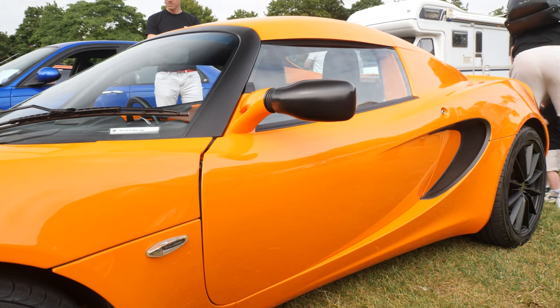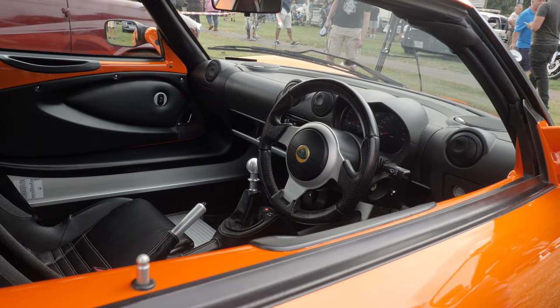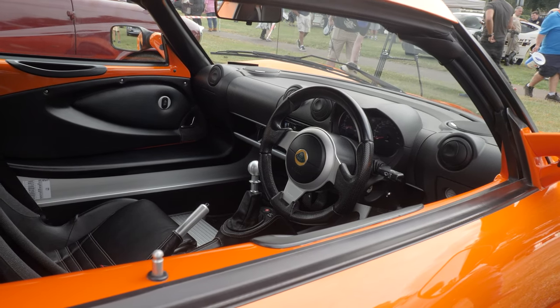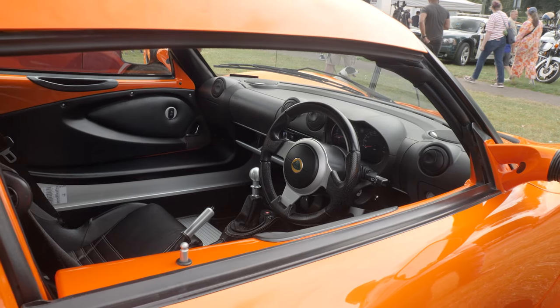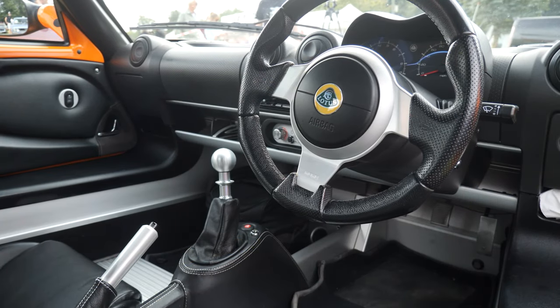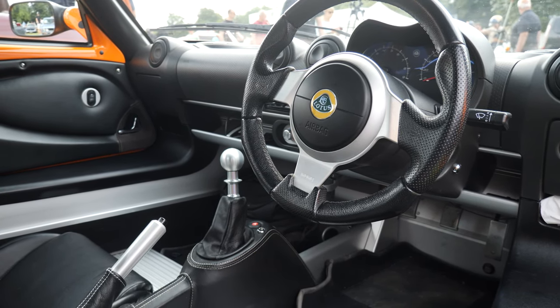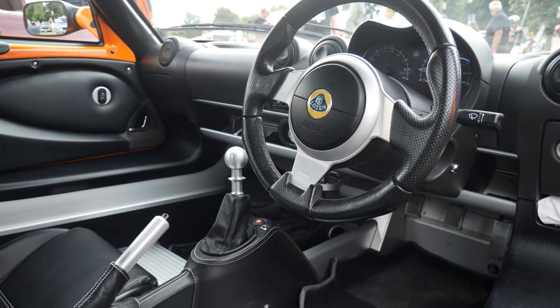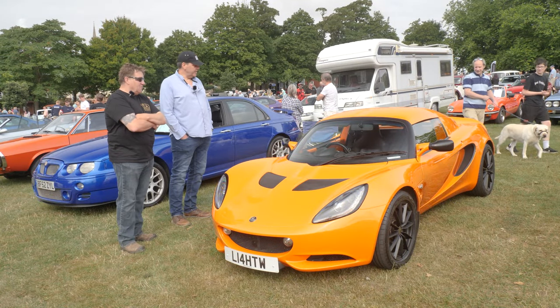So has that got the Toyota engine in it or the K-Series? It hasn't got the K-Series, it's got the Toyota, and this is a baby one, a 1.6. So this is probably the slowest of the Lotuses. What sort of horsepower is it? I think it's about 160 bhp. That's all right. What, 700 kilos, if that? 750, three-quarters of a tonne. So there's no weight to it.